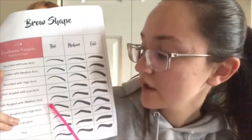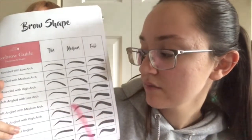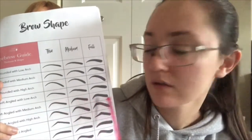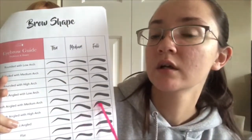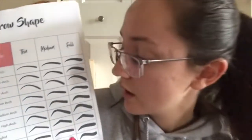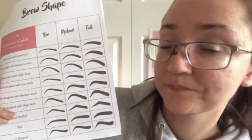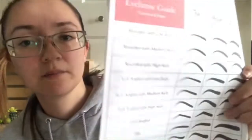Okay, we have the soft angled with a medium arch. So it's kind of the same along this, but the arch is just getting a little bigger as we go in each of these. Then we have the soft angled with the high arch, which has a really defined arch. If you would like, I can't even show you on my own face. But if you would like that as a change, that could possibly work.